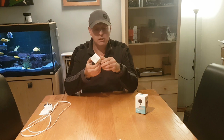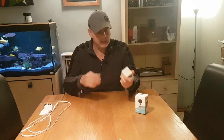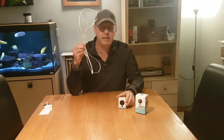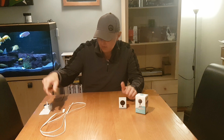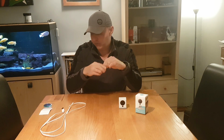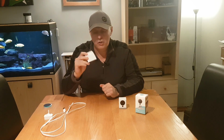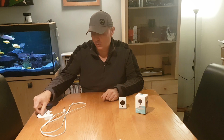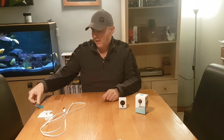It may not look a lot, but it's a very sturdy camera, well made, not cheap looking, doesn't feel cheap to hold or anything like that. So in the box you get your camera, a power lead with your 3-pin plug, and a little instruction manual, but your app itself tells you how it all works and how to set it all up.